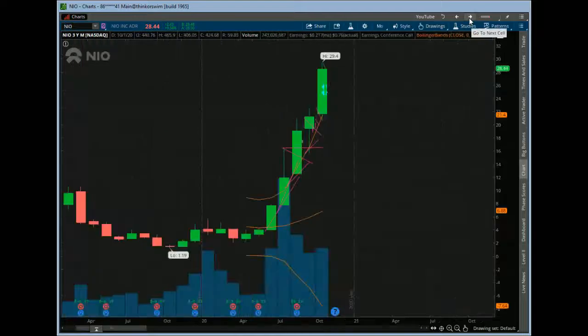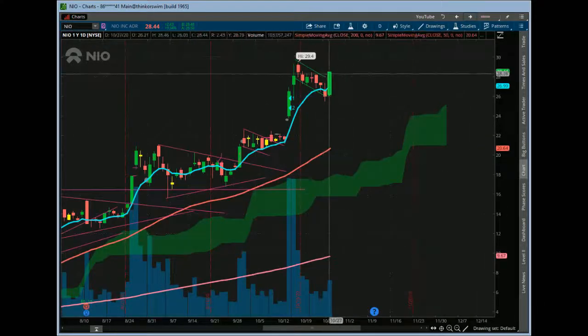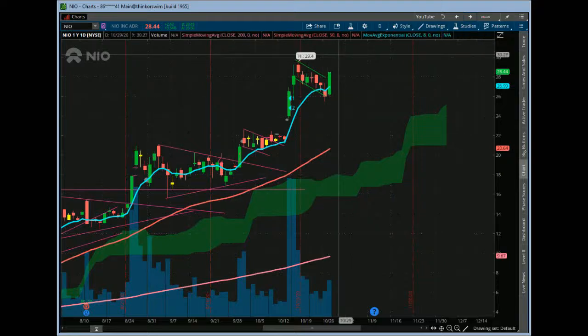One more to keep an eye on going into tomorrow is NEO. The NEO monthly chart is looking super good. Look at that, guys. We broke out with volume out of the bull flag today. So let's see if NEO can get some follow through going into tomorrow.